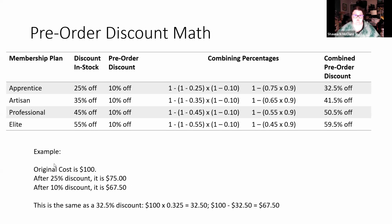Okay, so the pre-order math. This shows you how I calculated these discounts. Essentially, what you have to do is take the amount that you'd pay after each discount and multiply those together. So, if you have a 25% off discount, that means you still pay 75% of the cost. Same deal with the 10% discount, you're paying 90% of the cost. So you multiply those together, but then that's how much you pay of the cost and not the amount of the discount. So you have to do one minus that to get the discount.